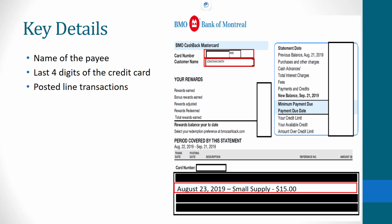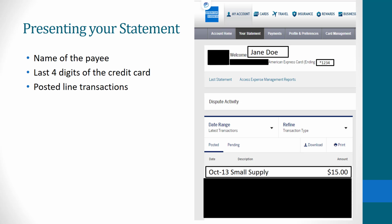Key details. When providing your credit card statement, ensure the below items are included: name of the payee, last four digits of the credit card, and posted line transaction. You can hide or black out any other items that are irrelevant to your request. It is preferred that the employee submit their expense reimbursement package, if purchased through credit card, when the credit card statement is finalized. This document will mention the name of the card owner, credit card number, and line transaction.